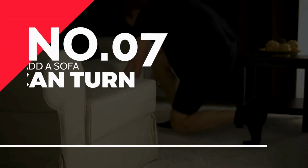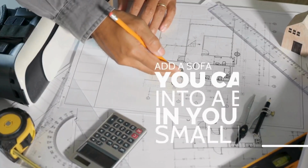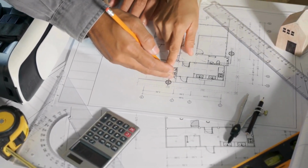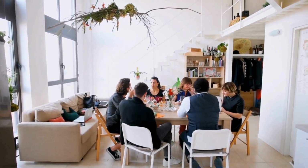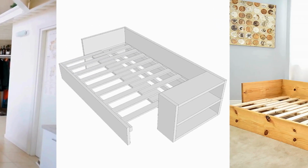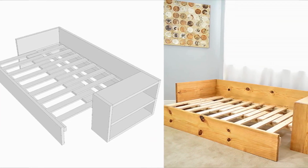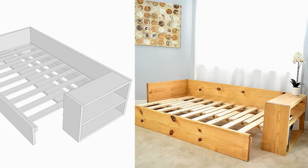Number 7. Add a sofa you can turn into a bed in your small bedroom. In need of a clever way to make the most of your multi-purpose room's layout? You may need a new meeting space or have company coming over. That's interesting because this might be just what you need. This piece of furniture may be used as either a couch or a bed, and it can accommodate a twin or full-size mattress depending on how far it's extended.